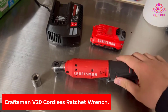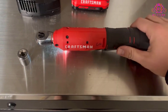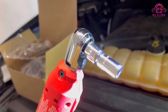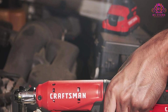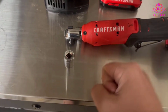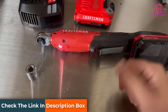The CRAFTSMAN V20 Cordless Ratchet Wrench is the perfect tool for mechanics, DIYers, and professionals who need power, speed, and precision in a compact design. Delivering up to 35 foot-pounds of torque, this cordless ratchet easily handles fastening and loosening tasks with efficiency. With a superior fastening speed of 300 RPM, it ensures quick and smooth operation, while the variable speed trigger provides precise control over your work. Whether you're tightening bolts on an engine or working in a tight space, this ratchet adapts to your needs.